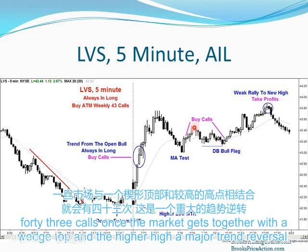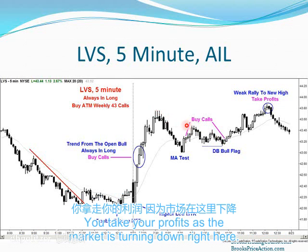Once the market gets here with a wedge top and the higher high, major trend reversal, you take your profits as the market's turning down right here.